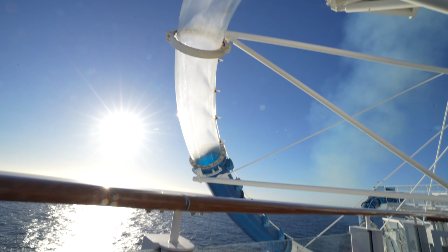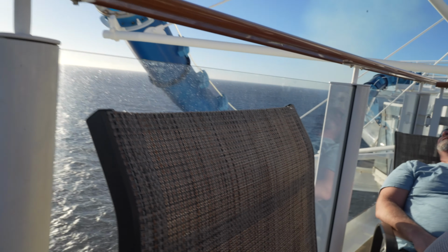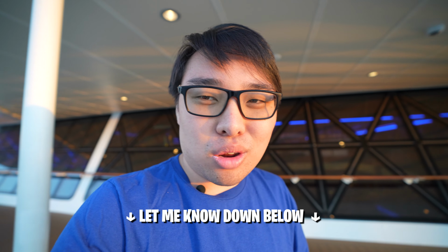The idea that you can get stuck on the slide is kind of funny, and they do have multiple exits in case that were to happen. It was a good couple hours for us, just watching people trying it. Comment down below, do you think I'm gonna get stuck when I do the water slide? I hope not. That sounds scary for me. The idea of getting trapped in a tube is a little scary, but it's okay.